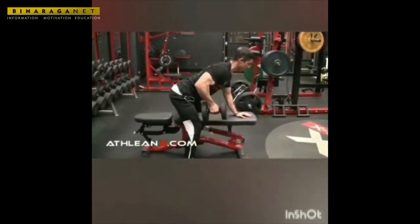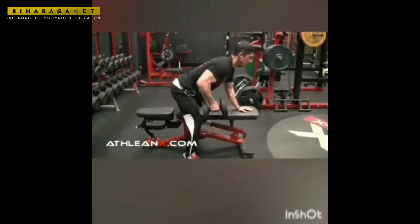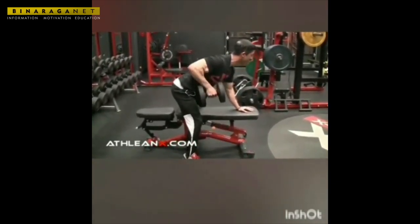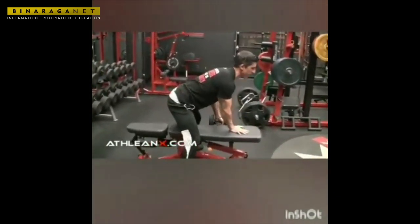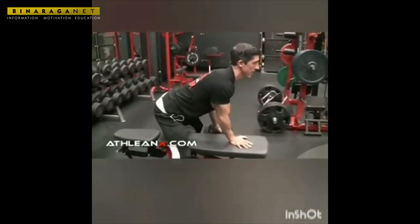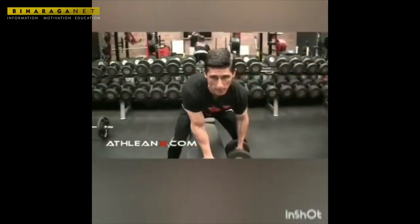If you can't lift this thing up into extension, elbow back behind your body, then you're probably using too heavy a weight anyway. Okay, as soon as we're done, right on the bench, slide over to the other side, and we go, and we knock out the other side. But this is a much better position.